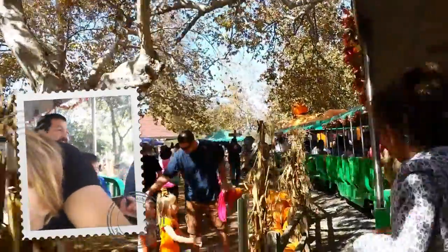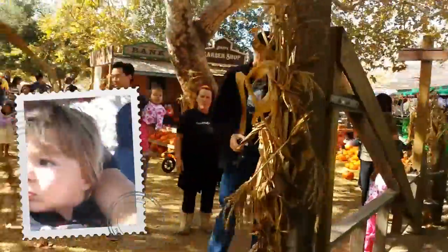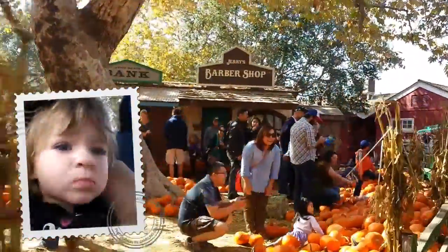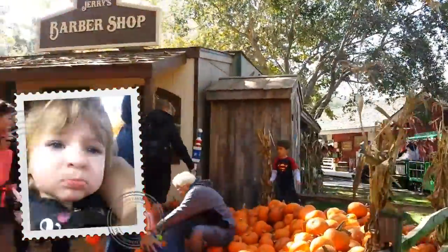Back in the patch. And we have a free haunted house on our right. We have photo opportunities, bounce houses, all sorts of different stuff going on here. We have cookie decorating. We have lots of pumpkins and all sorts of fun stuff going on here. We'll soon be back to the station.